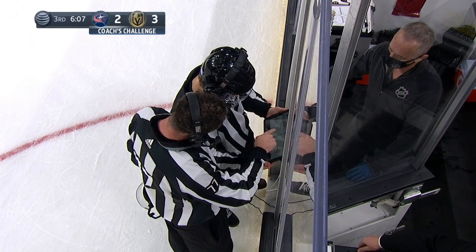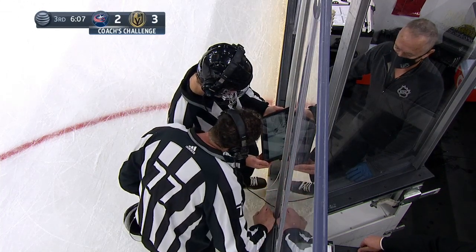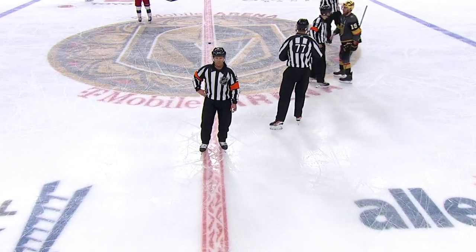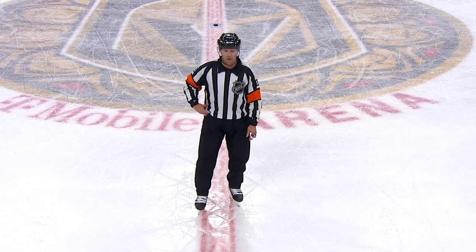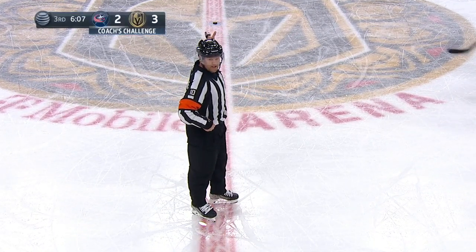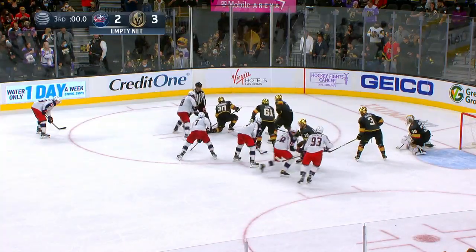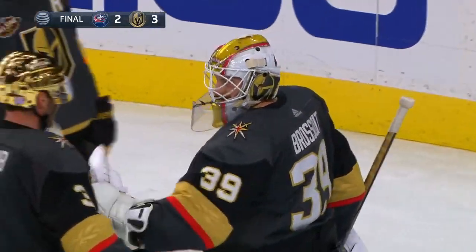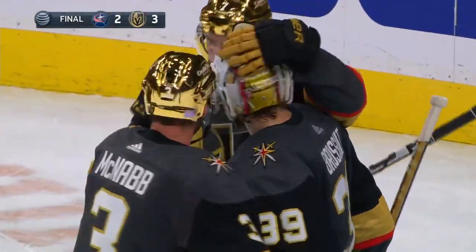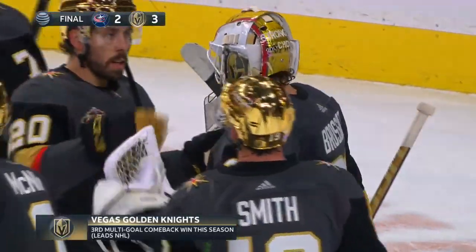Well, obviously, if this goes against the Blue Jackets, the goal stands, and they would be shorthanded due to a delay of game penalty. But we'll see. Well, we're going to get a decision. After review, it's been determined that the play was onside, therefore it's a goal. Puck down, and that's it. What a homestand for the Golden Knights. They go 5-1, and a come from behind 3-2 win over the Blue Jackets tonight.